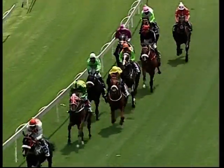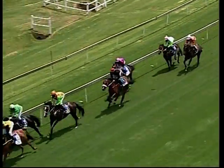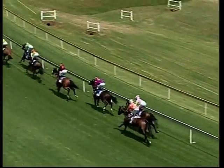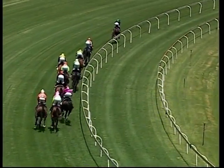Out in front, Major Look. He's really done a dash and gone clear of this field by 8 lengths. Classic Home is racing back in second. They're followed a further 4 lengths back by 39 Steps. They're becoming well strung out.